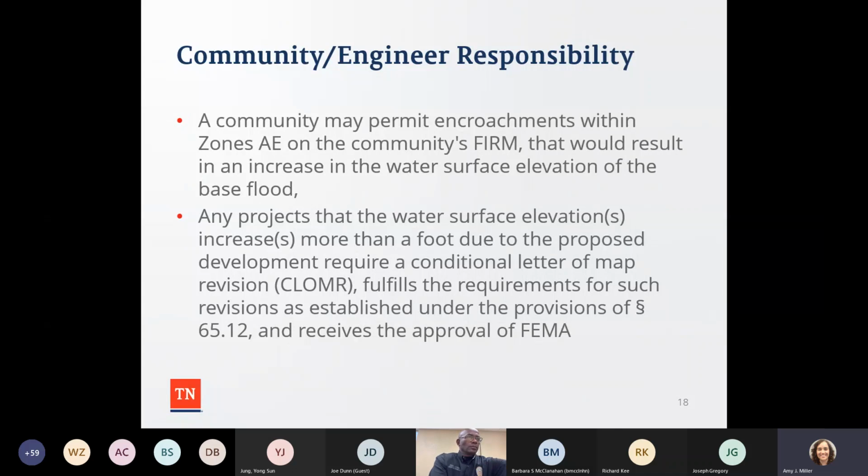again, it's going to require a conditional letter of map revision. So you are allowed to have a 1 foot surcharge, but if you go beyond that, or there's any other changes, you'll have to submit a conditional letter of map revision to fulfill the requirement for such revisions. So if there's any kind of changes, regardless of the zone, the engineer will have to submit a conditional letter of map revision.